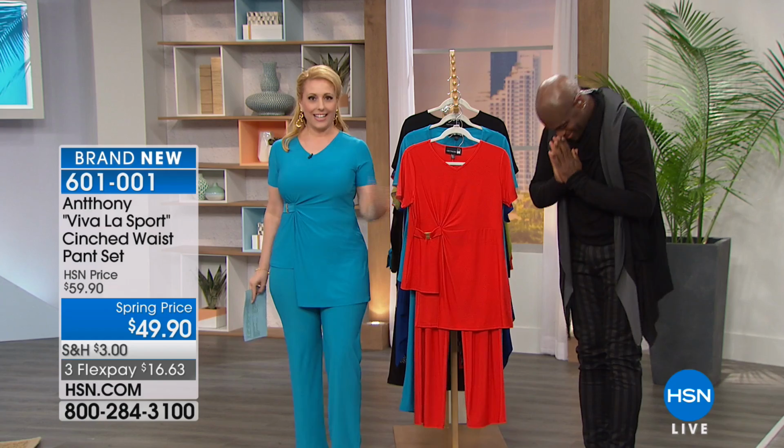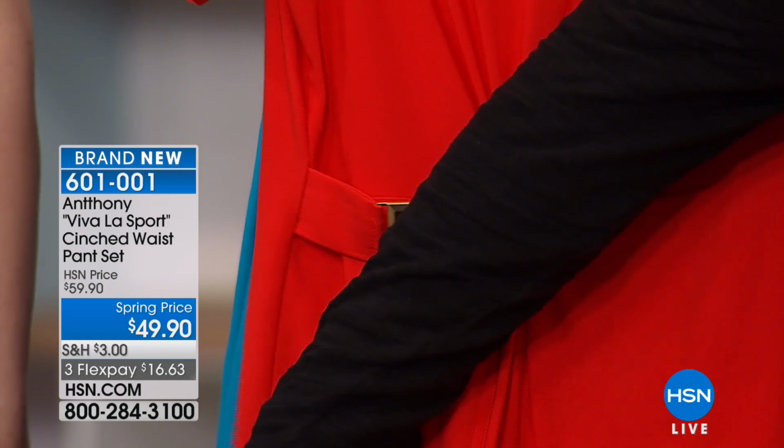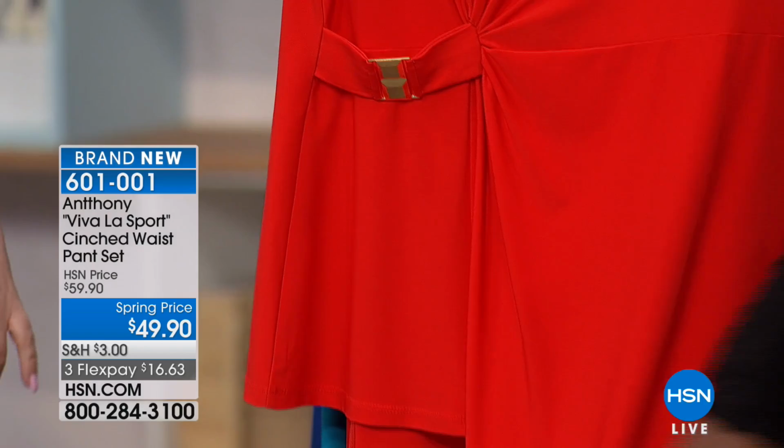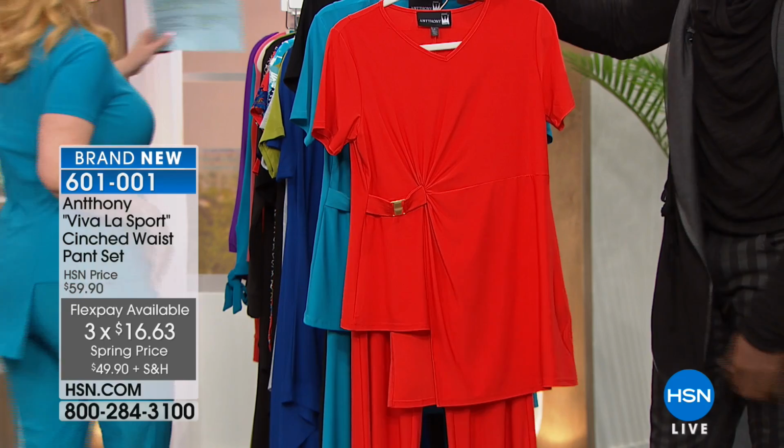He picked it. Top and the bottom, little cinch in the waist. So cute. I love this hardware because it has a little bit of a gold diamond effect, and then you have this soft shirring that goes into a little bit of a step down. So you have a longer length on the front that goes down. Hold it, let me move my hand. It goes down to the front and it creates a step. I love it. $49.90, two pieces, three flex pay with the HSN card, under $10. Any major credit card. Three flex pay of $16.63. There it is, right there on the screen.